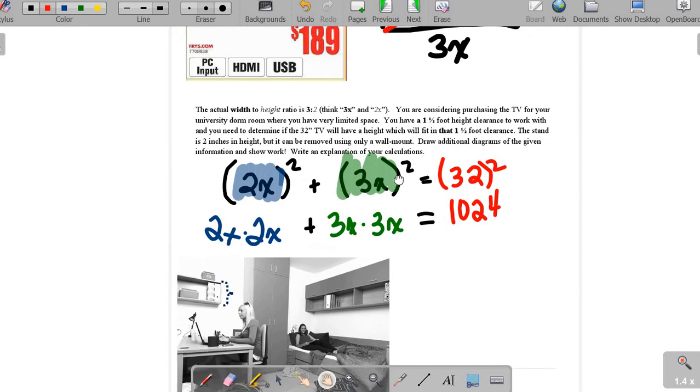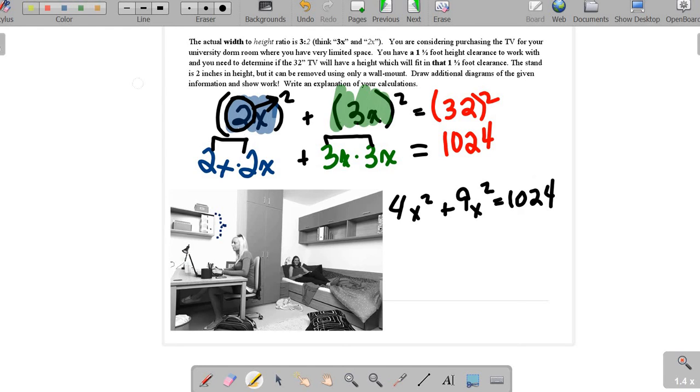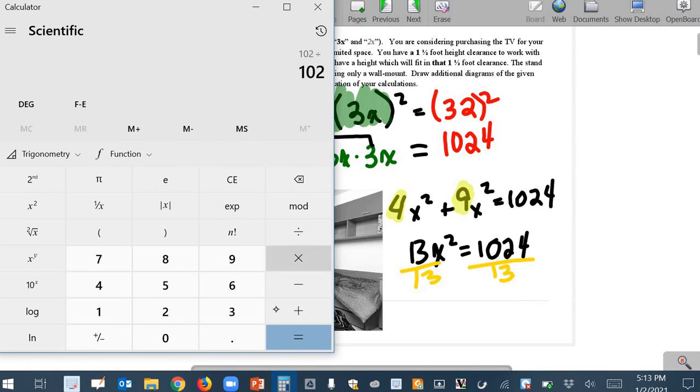Here's the most critical step, and I suspect close to 50% of you did not do this. So correct yourself and write a note if you overlooked this. Exponents expand, you should have 4x squared plus 3 times 3, 9x squared equals 1,024. You collect like terms, so that's going to be 13x squared equals 1,024. We divide by 13. So we have 1,024 divided by 13.